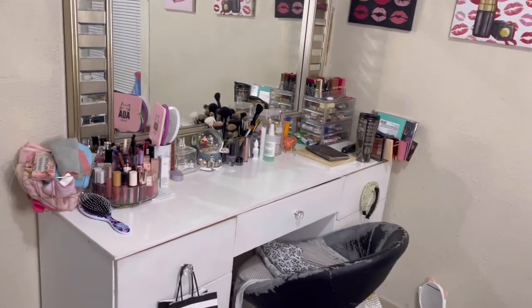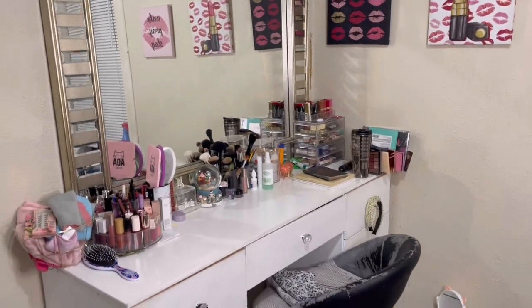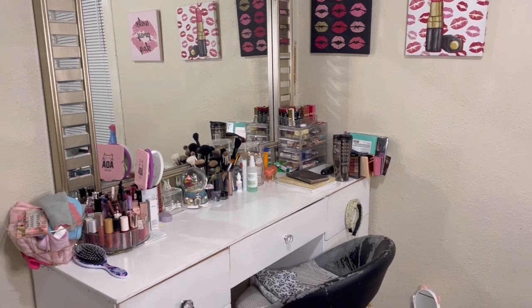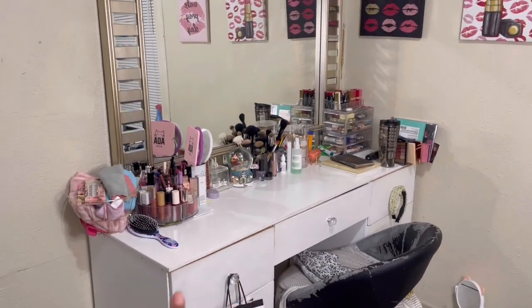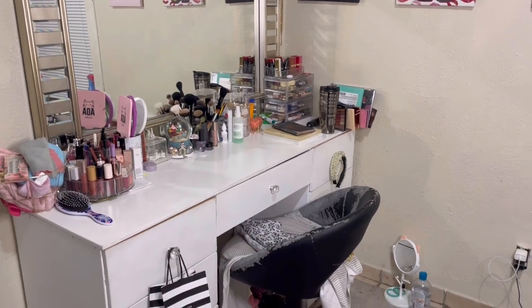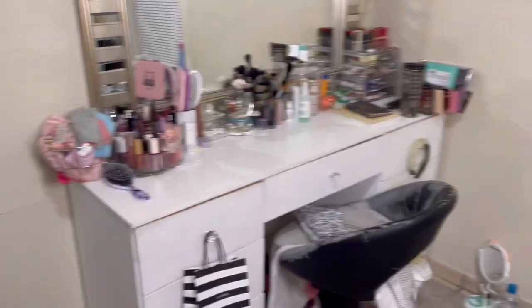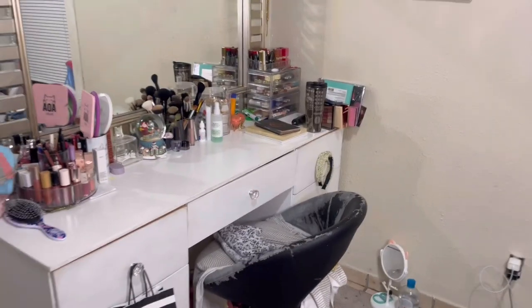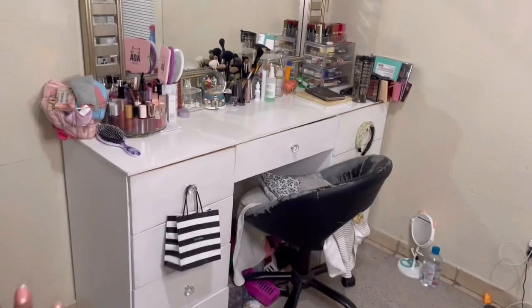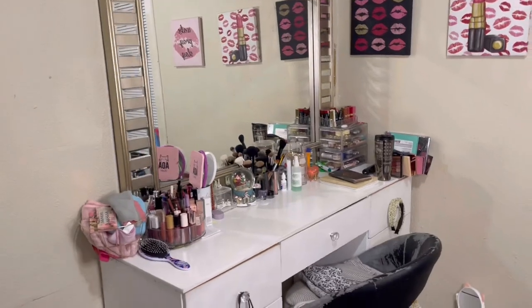So I have been gone forever, but I wanted to do this makeup collection tour because I want to do a declutter. As you can see, I have a lot of stuff on my top. I feel like my mind is a little cluttered, so I'm not feeling a lot of inspo for doing my makeup as well. It's just a little too much. So I just want to show a little bit of an overview of my vanity, I guess.